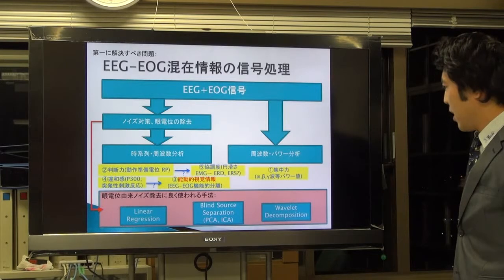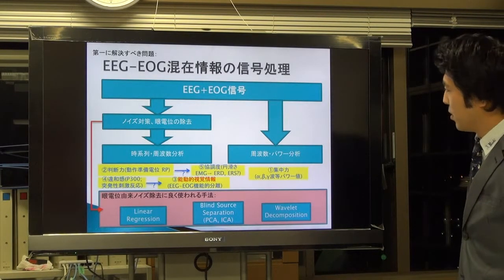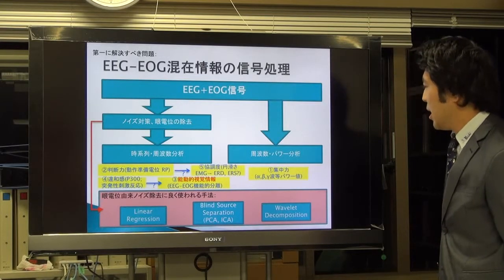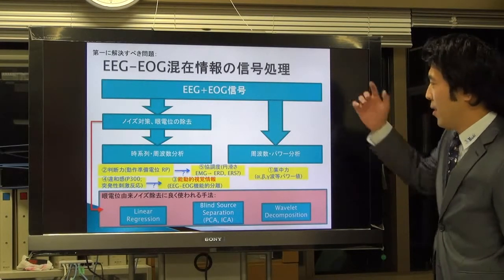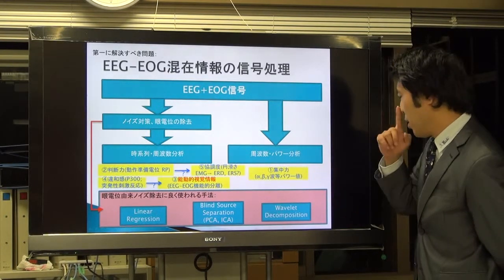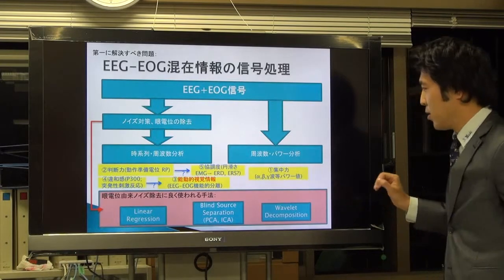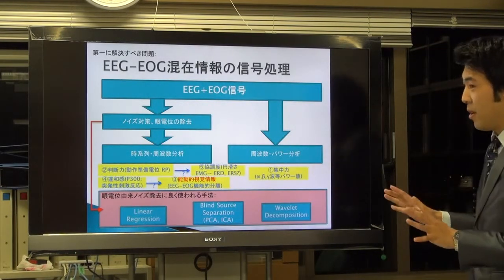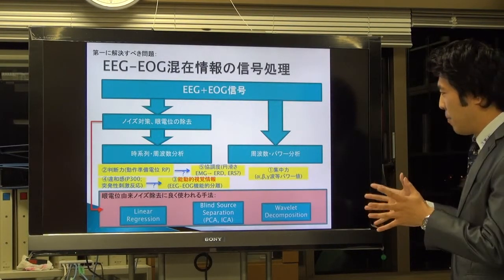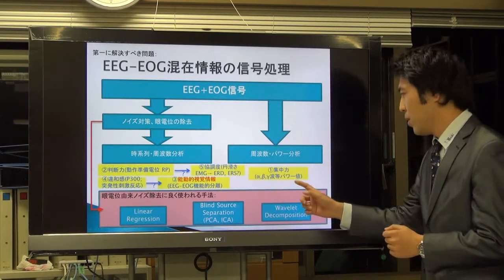Generally speaking, there are two kinds of methods to deal with this problem. The first one, when analyzing the EEG signal, is to use some frequency domain power analysis. Just measure the strength of some band-filtered signal, for example, alpha wave, beta wave, gamma wave, and so on.